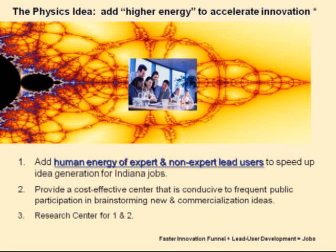Ideally, this would be held in a cost-effective center that is conducive to frequent public participation and brainstorming from experts in product and service development, as well as the community, as well as people from government and business and the financial industry for funding of ideas that are more viable to put into the entrepreneurial phase.